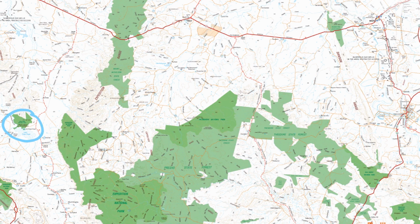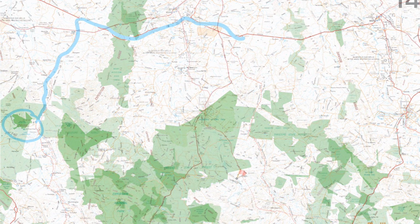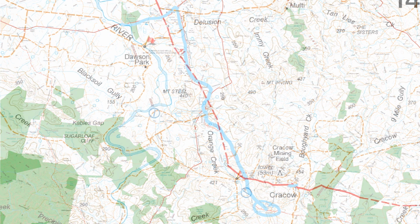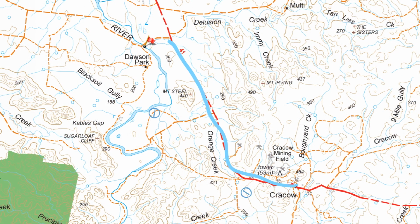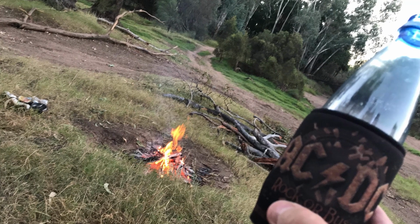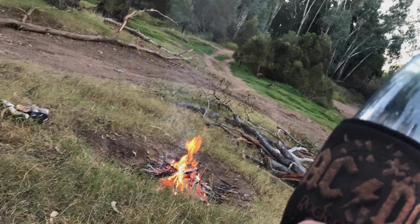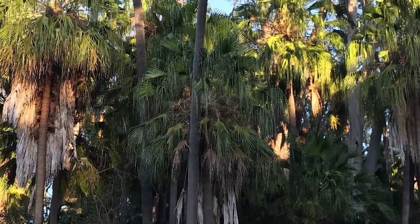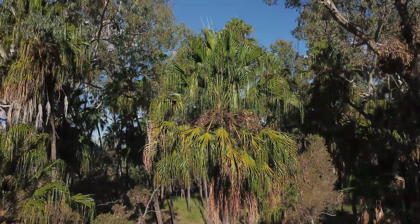This morning we reluctantly broke camp from Nuga Nuga National Park and drove the 270 odd kilometers to the small town of Cracow. The camp itself is located about 18 kilometers outside of Cracow and is called Cracow Beach. It's located on the junctions of the Delusion Creek and the Dawson River, and it's a free camp. It's an absolutely wonderful spot located directly underneath some Livistonia palms.